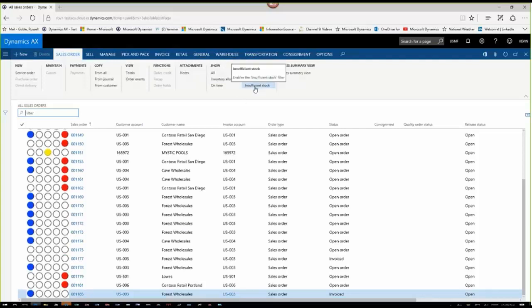If it's insufficient stock, that's pretty self-explanatory. I've done an inventory check. I don't have enough on hand. And so I've got to figure out some way. You've got to go create the back order or let planning go and handle that.